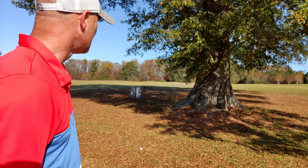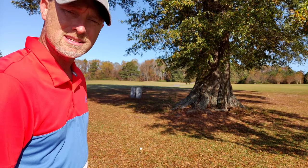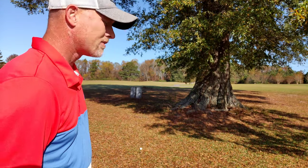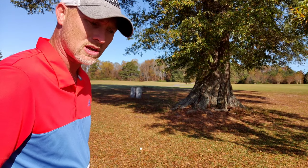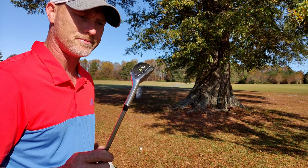So now, my drive hit this tree and fell down. I've got these boxes, whatever these are, in these trees. And I've got a good bit over 200 yards to go. So I should do the smart thing here and not hit this damn club.